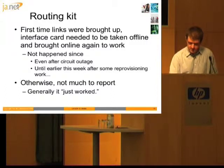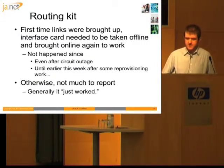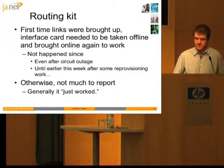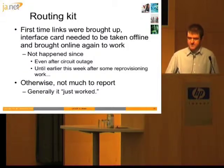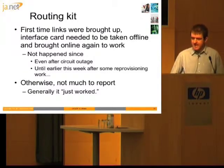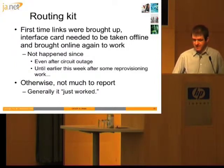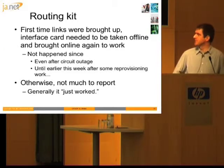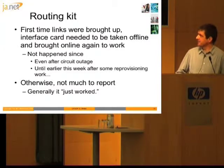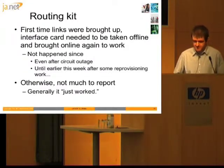Again, there was the odd problem. The first time the 40 gig links were brought up, the interface module on the Juniper needed to be bounced for the circuits to come up. It didn't happen again, even after circuit outages. And I was quite happy to leave it at that until Tuesday morning this week, when there was some reprovisioning work, and it did happen again, so we've got to follow that up. But otherwise, there isn't much to report.